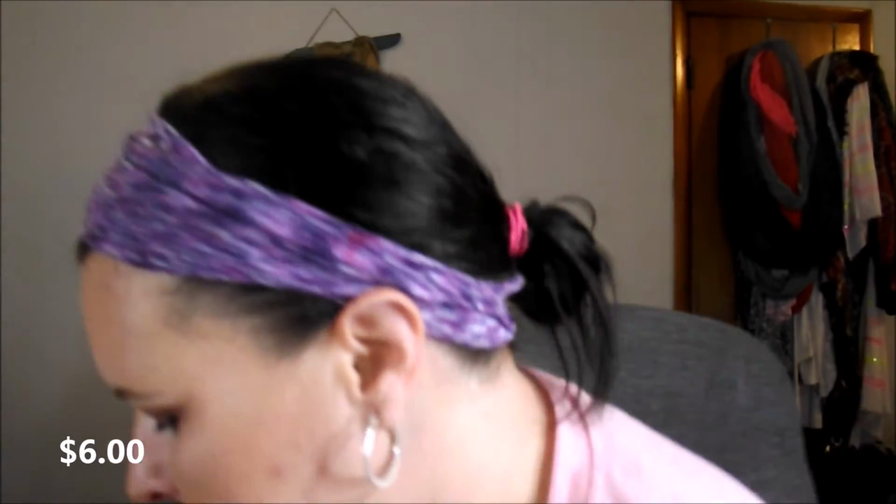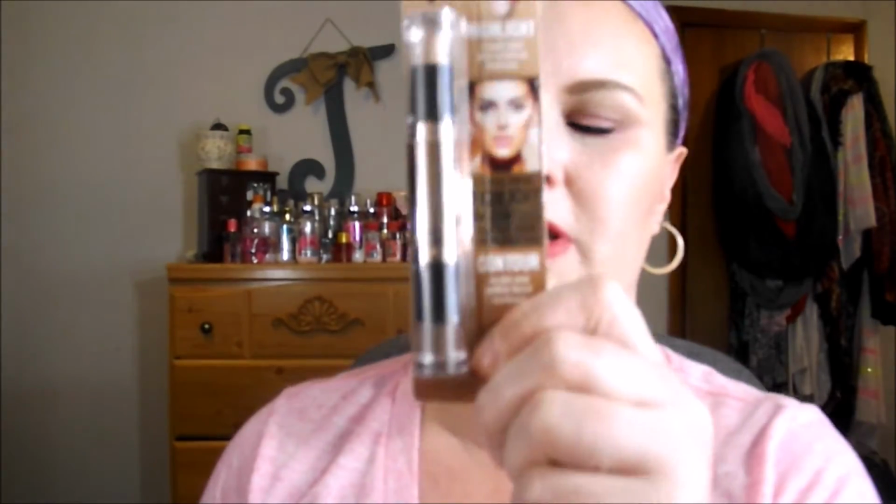Alright, so next, what do we got next? Hard Candy did send me this, and I already have this. This is their highlight and contour face duo stick, and they sent me the one in shade medium. Let's see, I already have one of them. No, the one I got is in shade deep. So maybe I should give this one a try.